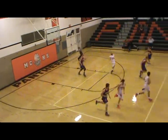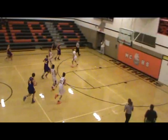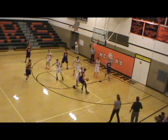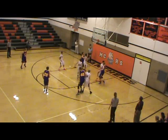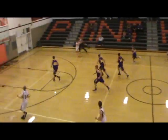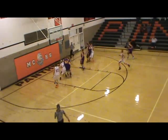Monticello misses from long range here. Tanner Early missing from 3-point land. Bayfield with a defensive board, and with 4:10 to go, they're back in the offensive end. Pull-up jumper is good for Preston Hardy. Bayfield back to within 10.